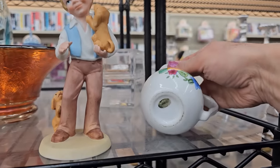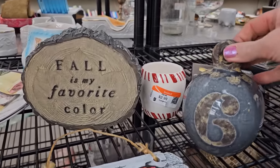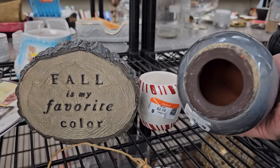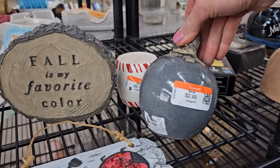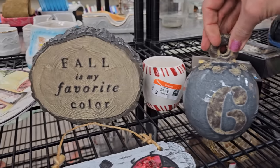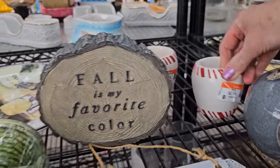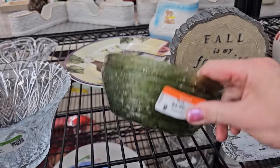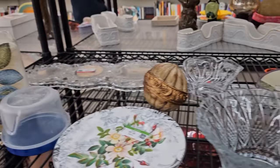This little jug is nice. Made in China though, very lightweight, a bit chipped. This piece is interesting. It looks like a nautical weight, but it's ceramic. I think it is just decorative. $3. Some candle holders here, Christmassy candy cane themed. These are Anchor Hocking avocado Sorrento bowls.